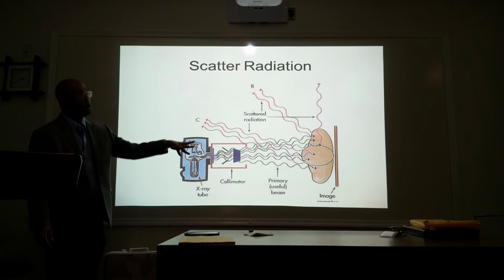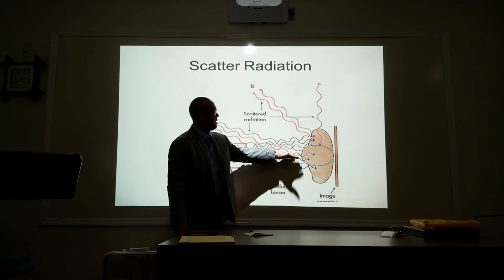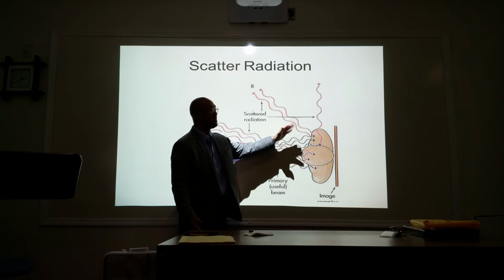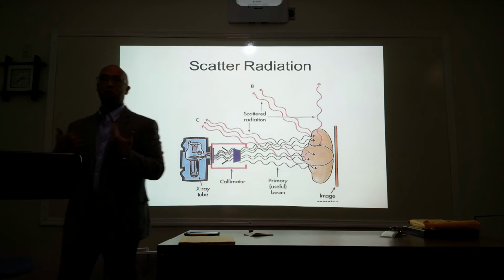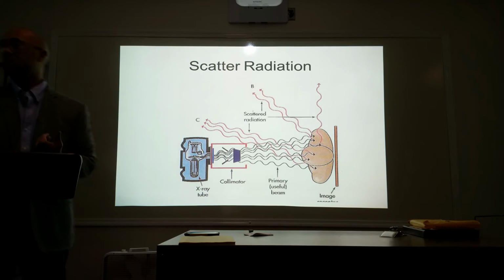All right, so when you're holding the patient, number one thing is you don't want to be in the path of the primary beam, and you want to position yourself so that you minimize the amount of scatter radiation that you're going to receive. And one way to prevent scatter radiation from interacting with your body is to be shielded as well. We'll talk about shielding here in just a little bit.